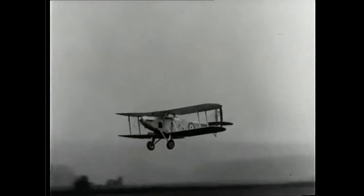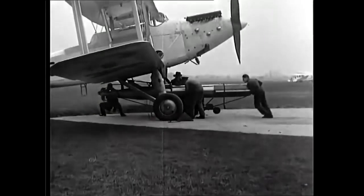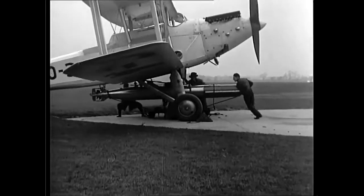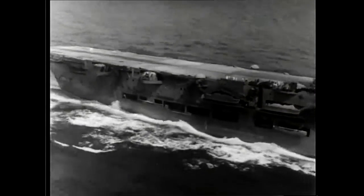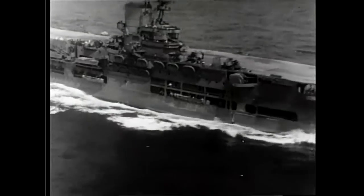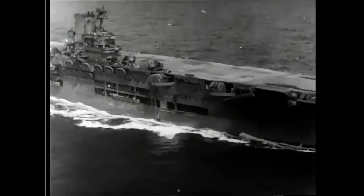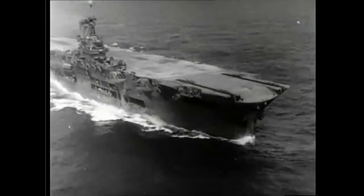The Dart is followed by the Ripon, which sets the standard for British torpedo bombers until the arrival of the first of the monoplanes in 1939, the Bristol Beaufort. By 1939, the carrier is an essential part of the Royal Navy. Warfare is changing from ship versus ship conflict to aircraft versus ship, with devastating effect.